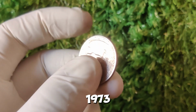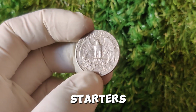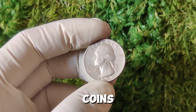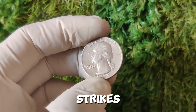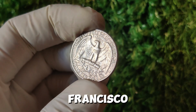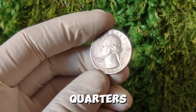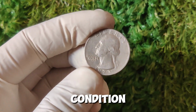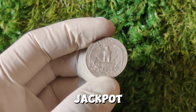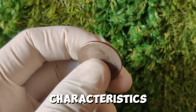Now, what makes the 1973 Washington quarter so special? For starters, this year saw significant minting activity at 3 locations. Most of these coins were standard circulation strikes. However, a small number of proof coins were struck in San Francisco for collectors. What sets certain 1973 quarters apart is their rarity, condition, and errors, factors that can turn a common coin into a collector's jackpot. Collectors are always on the hunt for coins with unique characteristics.